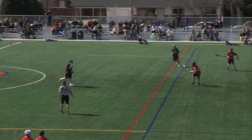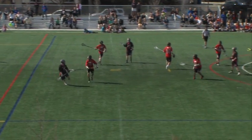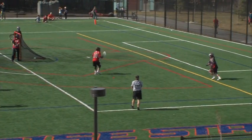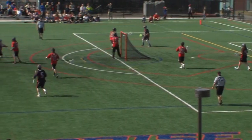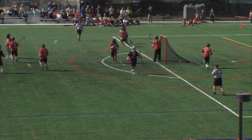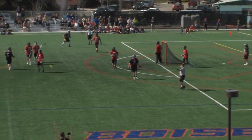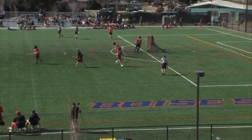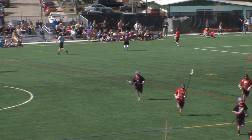Middle of the field. Looking. Can't find a spot to shoot, so he's going to pass behind the net. Over to the far side. He's going to make a couple moves. Can't find a man either, so he's going to get a whistle here. We're going to get a stoppage of play. That's going to be Utah getting possession of the ball.